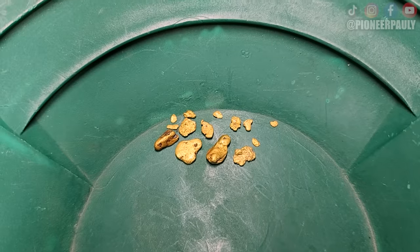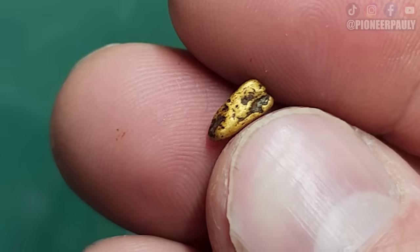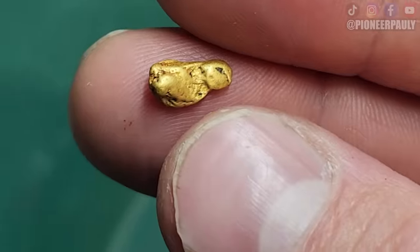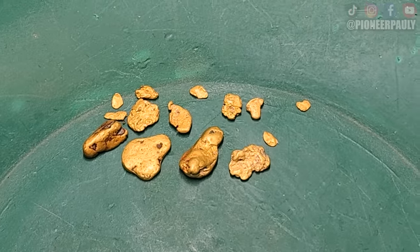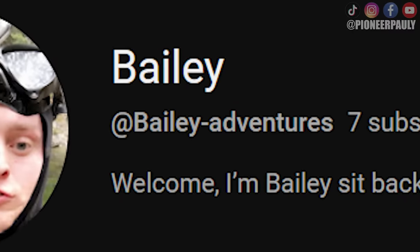So here's the candy we found, not tea bag. Me and Bailey both found a lot of gold today, and I'm actually quite happy with this. I found 7 nice little nuggets, including some fine pieces of gold. If you want to see what Bailey found, you're gonna have to watch his video. He's new to YouTube and his channel is Bailey Adventures. I'll leave a link down below.